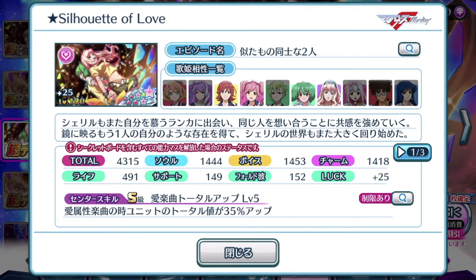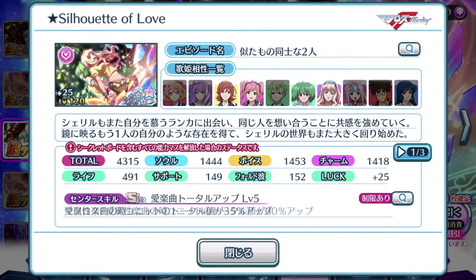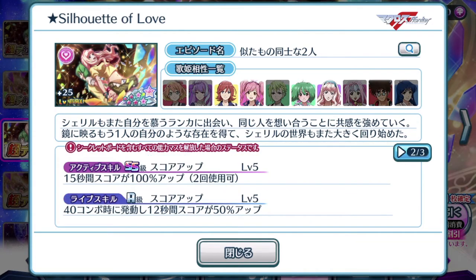All right, so Kaname and Makina are able to use Sheryl's episode plate as well, so that's pretty nice for those of you who are Kaname fans and Makina fans. Taking a look at the second page of the episode plate, it's entirely the same as Ranka's, except for the fact that Sheryl's episode plate belongs to the Heart series, or rather, what do you call it?